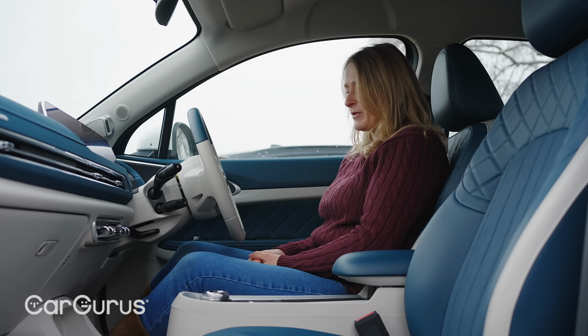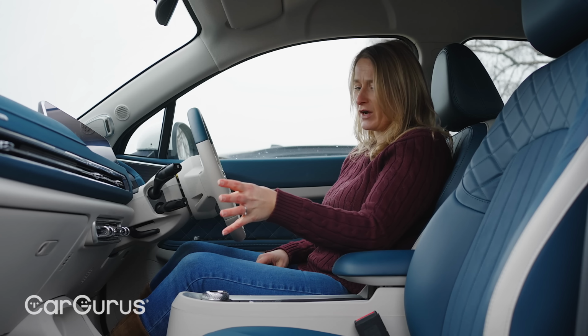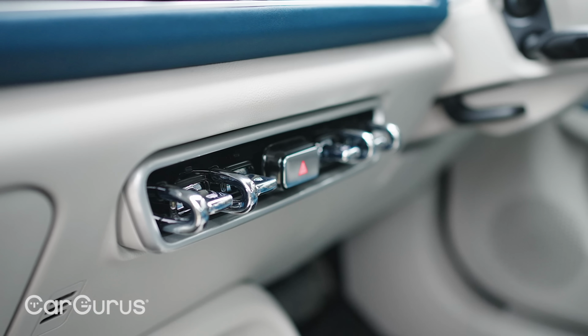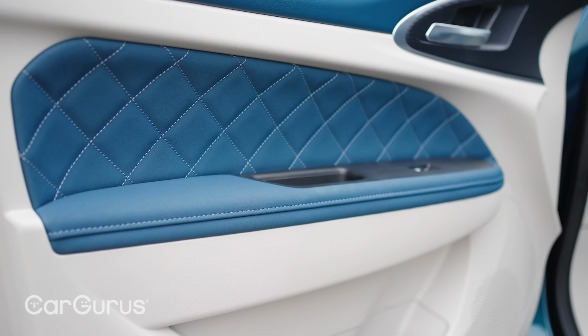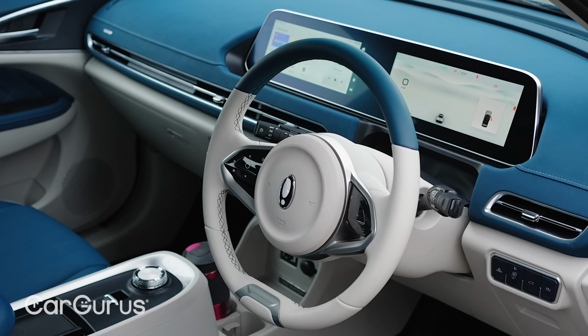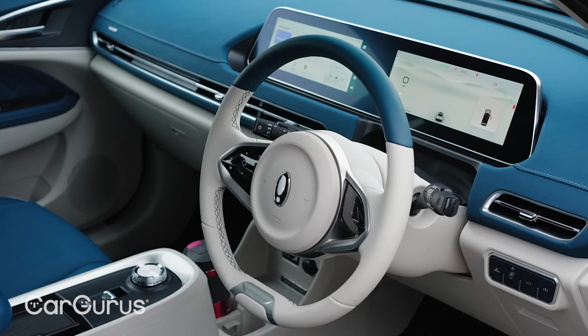So that seems a bit crazy, but you do get your aircon, you get an interior that feels actually quite well finished. I have to say the actual build quality, perceived build quality is pretty decent. And I really like this very slim steering wheel, sort of 2-spoke steering wheel. Very retro, very cool. I like that.